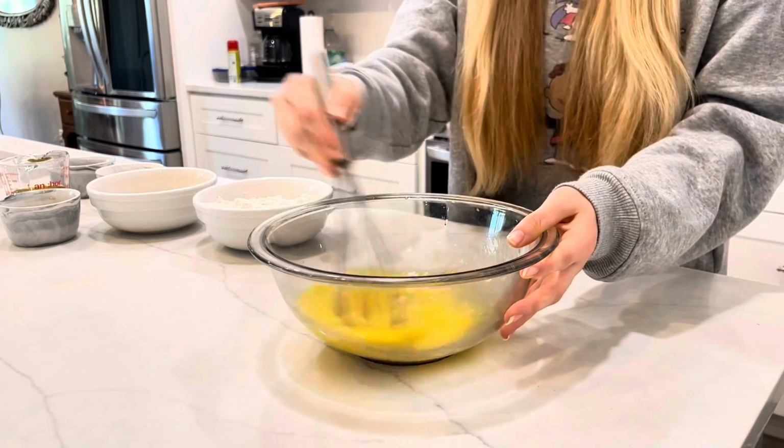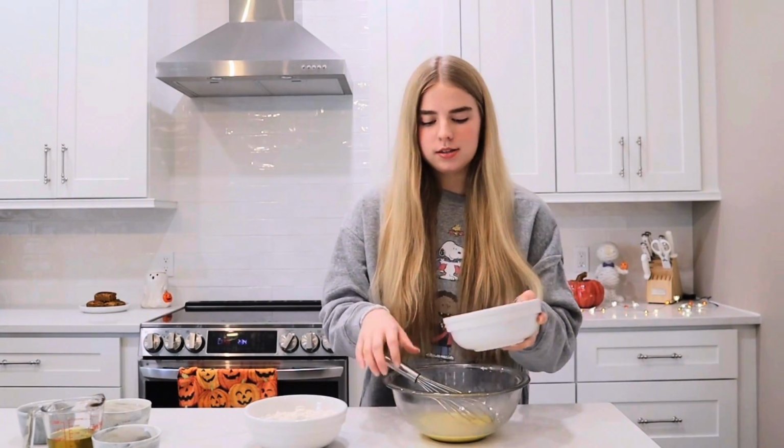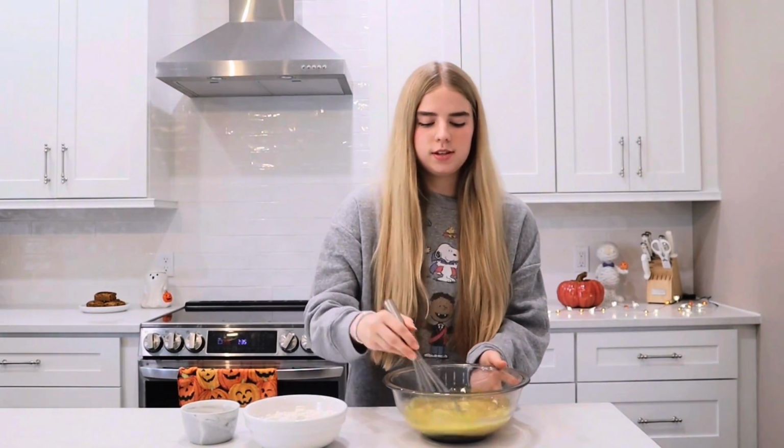Okay, so to make our batter for the apple bread, we're gonna start off with 3 eggs. I'm just gonna whisk these up. Now we're gonna whisk in the rest of the wet ingredients. Got some plain unsweetened applesauce, some maple syrup, some vanilla extract, and some olive oil. Just gonna whisk all of this together.